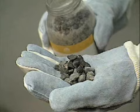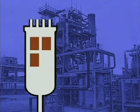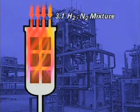The conversion vessel contains beds of this catalyst. The mixture of hydrogen and nitrogen in the ratio of 3:1 feeds in at the top. About 15% of the mixture is converted to ammonia.